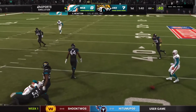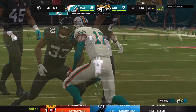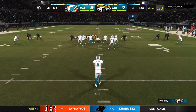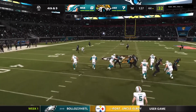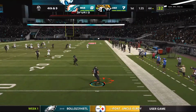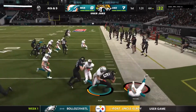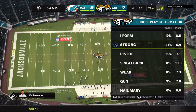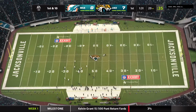And this pass broken up. Contact and now 4th down. So on 4th down, kicking it away here, Michael Pilardi. Returnable for Grant. Nice work on the return as he gets about 15 yards back. And the Jaguars go on offense, 1st down and 10.